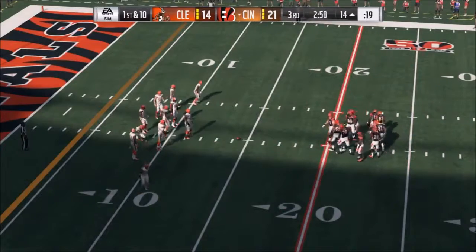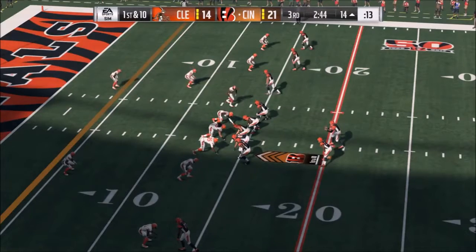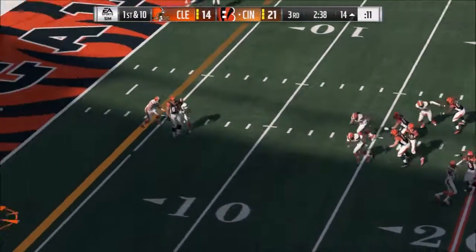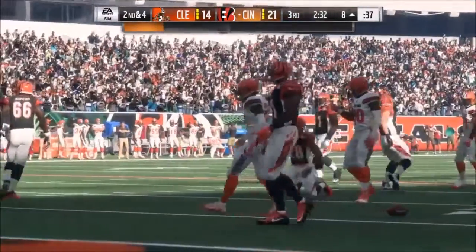Offense comes to the line now, 1st and 10. Dalton operating in the red zone now. This will be caught inside the 10. A gain of 6 there on 1st.